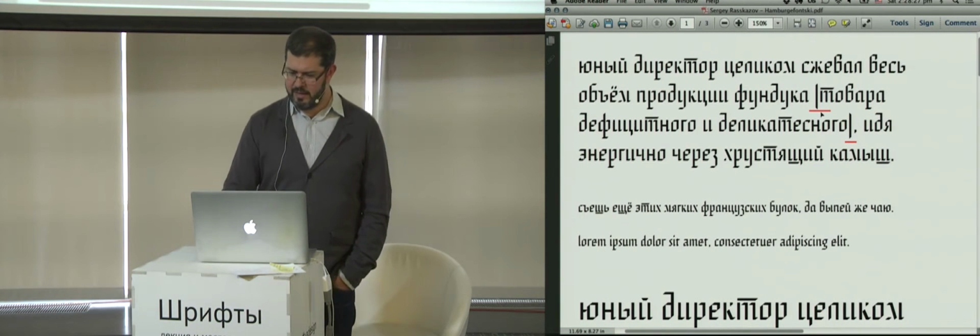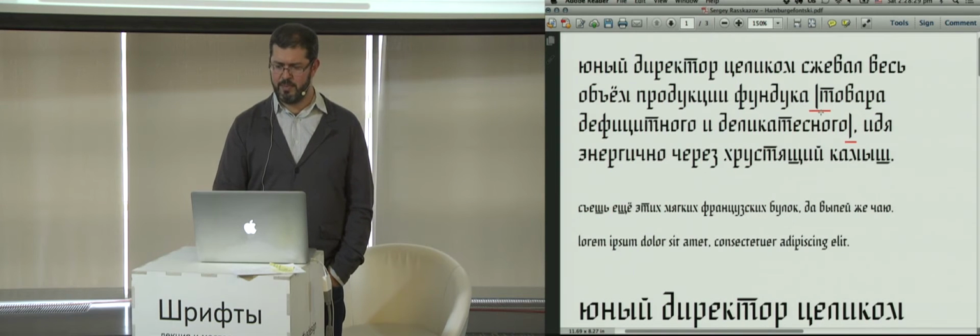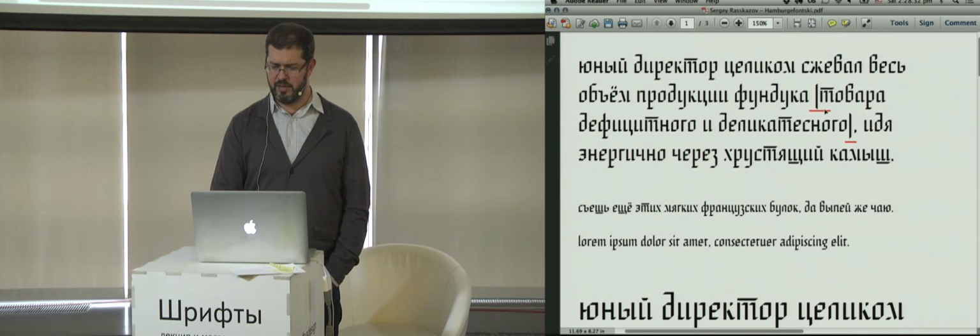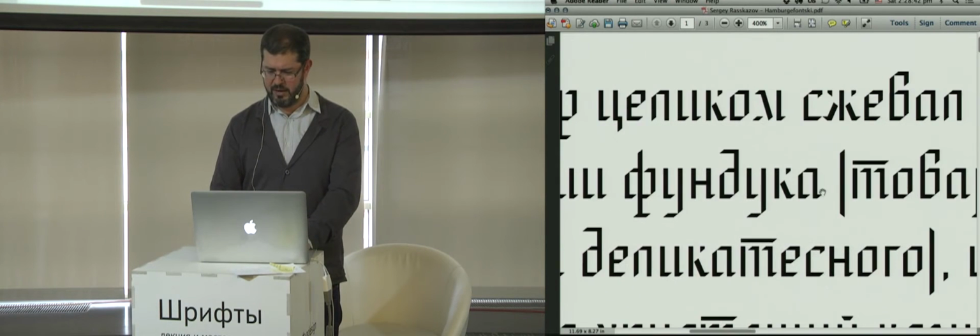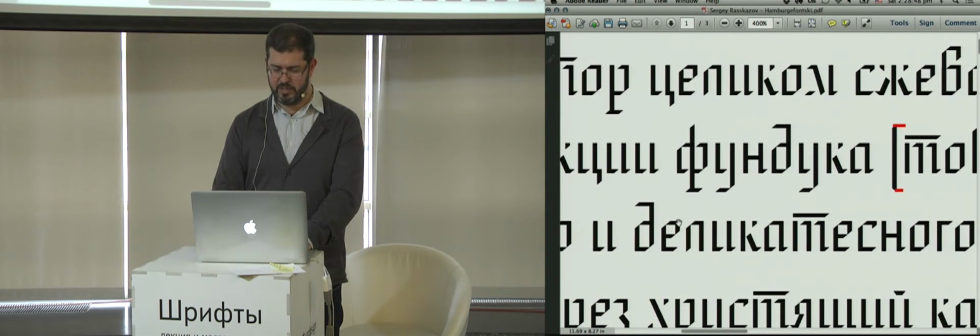Okay. I think this sort of has the opposite problem of the alternate E, where it's so abstract that it takes you a while to figure out what it is. So I think you could be a bit more explicit and add a little something to make that more obvious as a bracket.